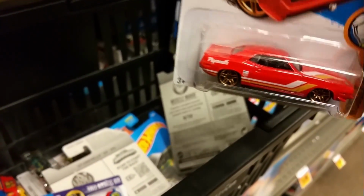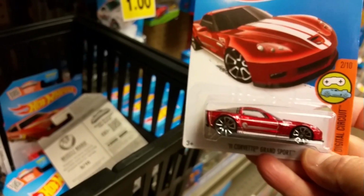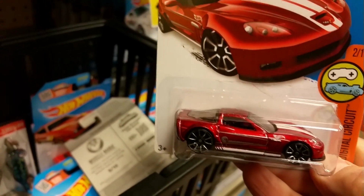Let's look through my basket. What else I got over here? Sorry about that. Let's look through my basket. Got a couple of these Plymouths. Alright, so I've got some spells to check out. Super Mario. What's this? I like this one. 11 Corvette Grand Sport. Get that. Got the C10 pickup. Gonna have to check tampos on that. I only found one of these guys.